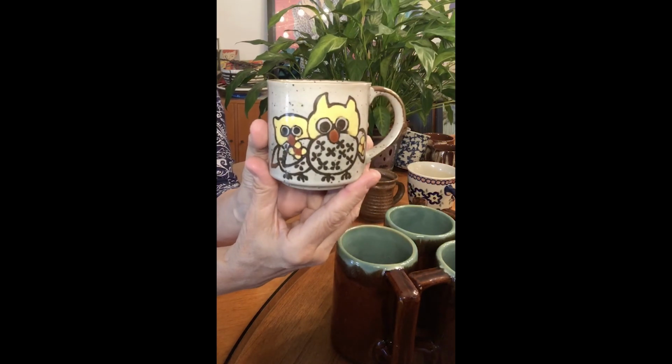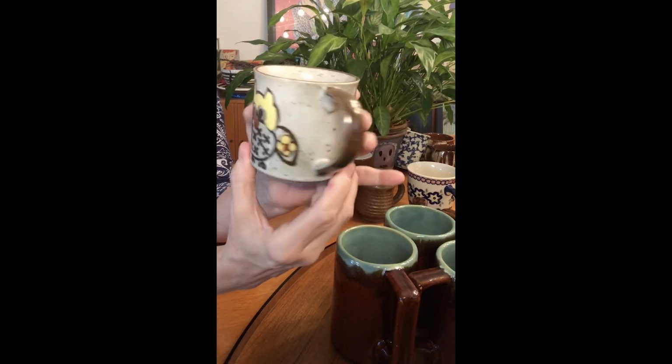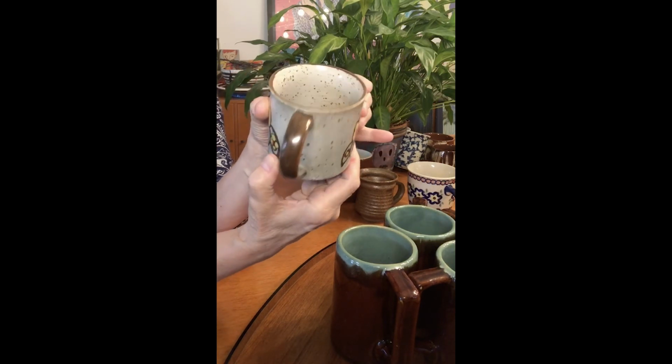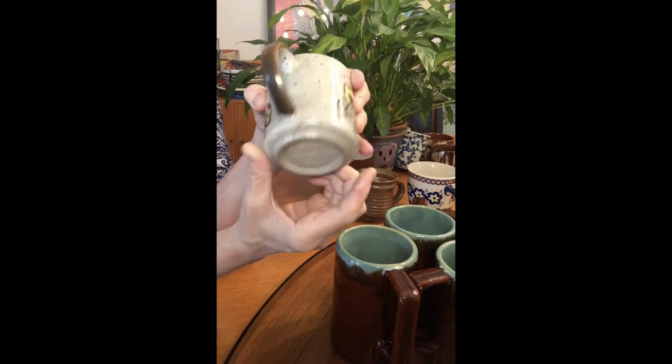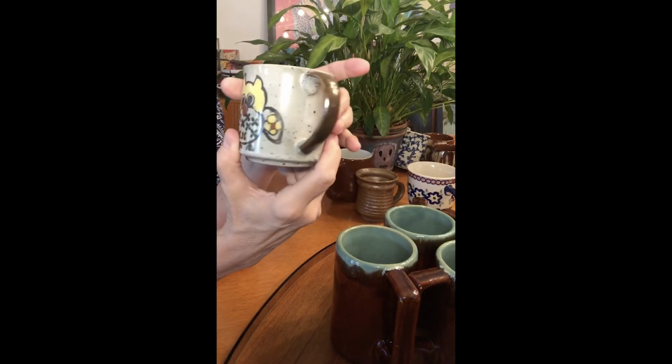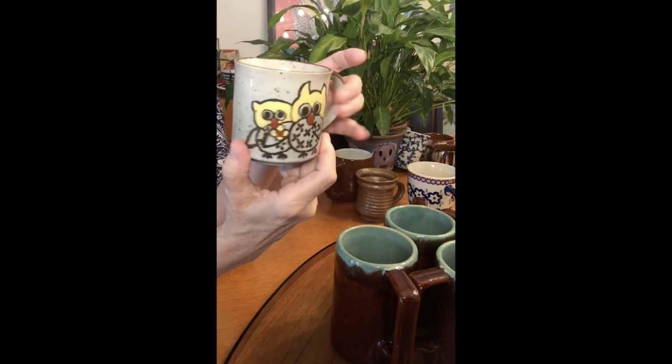This is an Odagiri style mug with owls. On one side it's got 2 owls, on the other it's got a single baby, and it's got that speckled Japanese kind of look. This is not marked, but I would bet it's a Japanese mug.